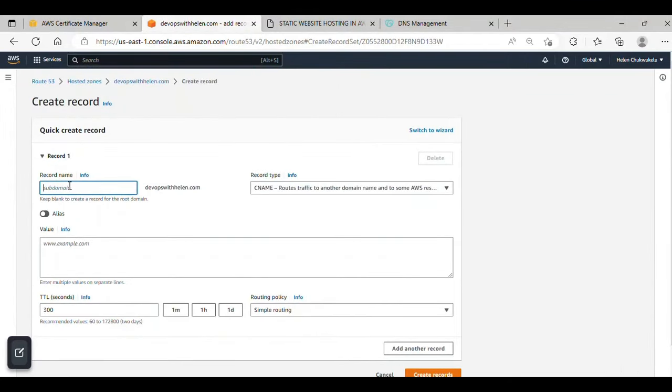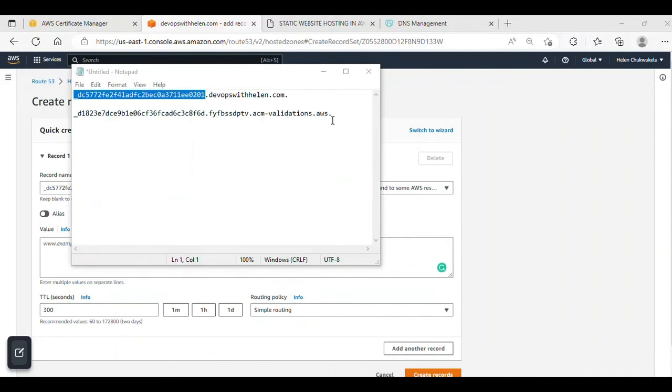record name, and I'll paste this here. Ensure the dot doesn't follow it, and as well ensure it doesn't have any extra name. So I just want to confirm very well. Okay, and over here is the value, so I'll go back to get my value.